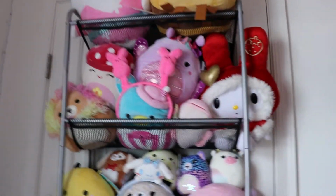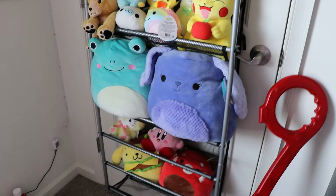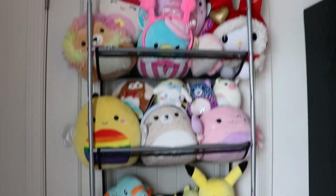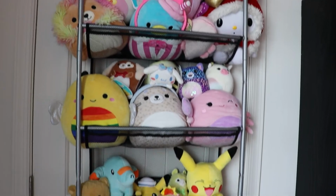Yeah, that is my plushie wall. And for those who are curious, you can actually buy this rack. It's actually a shoe rack. I saw a TikTok of somebody who purchased a shoe rack from Walmart and then put their plushies all over the rack. And I was like, that is genius. So I decided to do that too.